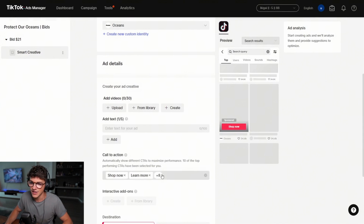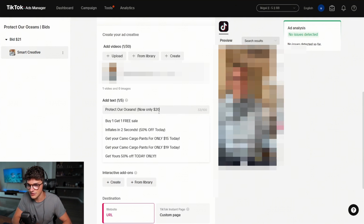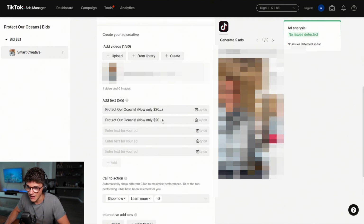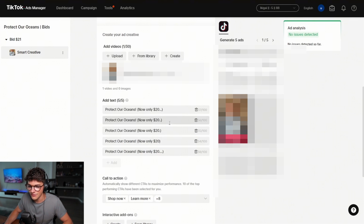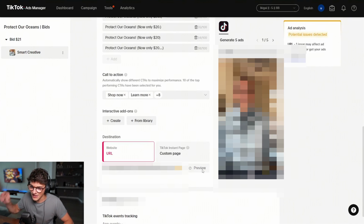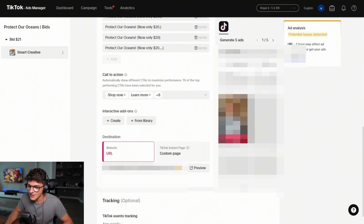So in our case, we'll select video 3. Then we have 5 lines of text. Protect our oceans. Now only $20. So I'll just do something simple like this for them all. And realistically, you can make this all same text. Just like that. I just do very small variations. Scrolling down then for the website, get that pasted in there and always click preview, verify your website works, looks beautiful. And now we can click publish.